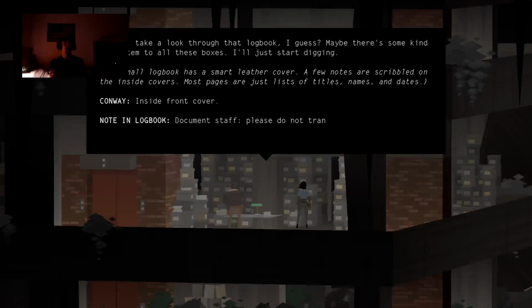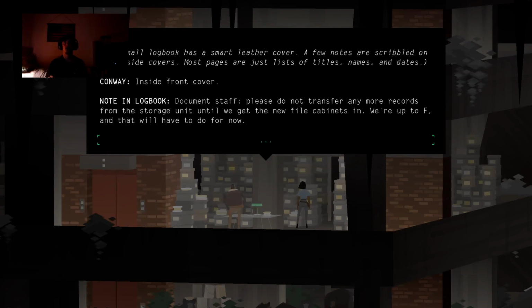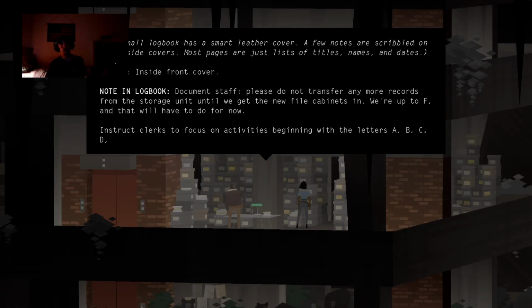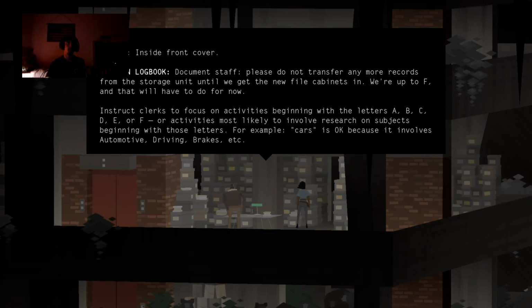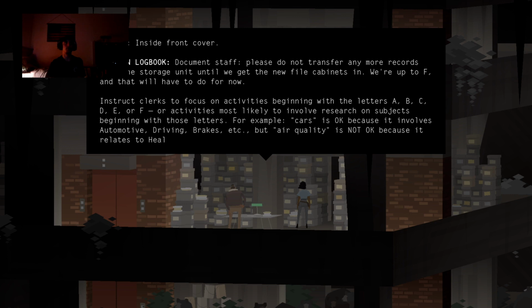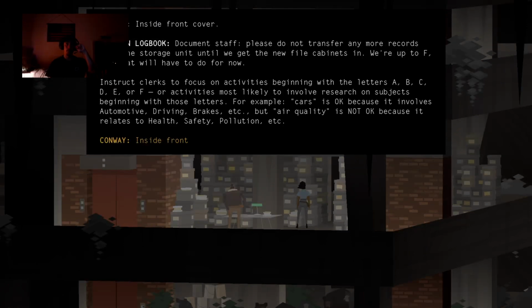Inside front cover. Note: logbook document staff, please do not transfer any more records from storage until we get the new filing cabinets. We're up to F, and that will have to do for now. Instrument clerks to focus on activities beginning with the letters A, B, C, D, E, or F, or activities most likely involved research or subjects beginning with those letters. For example, cars is okay, but it involves automotive, driving, brakes, etc. But air quality is not okay because it relates to health, safety, pollution, etc.